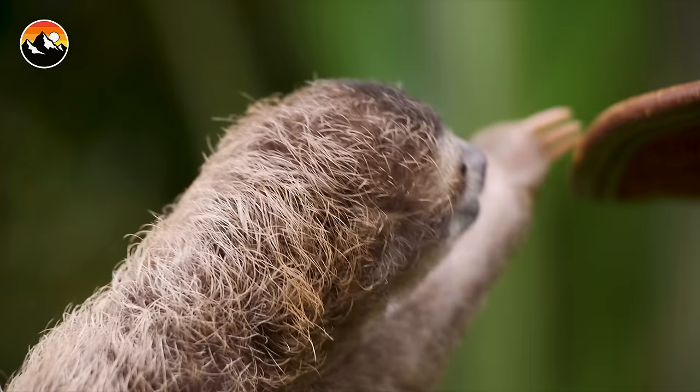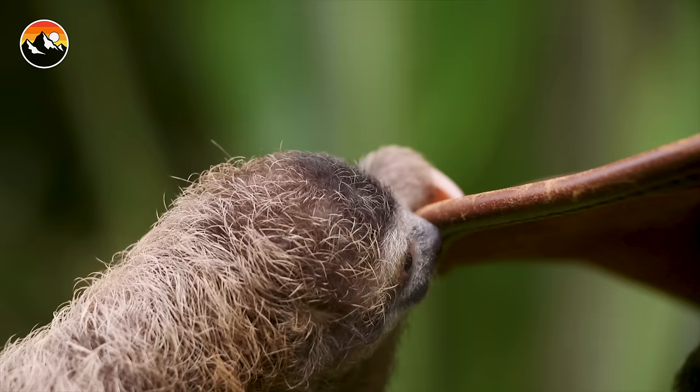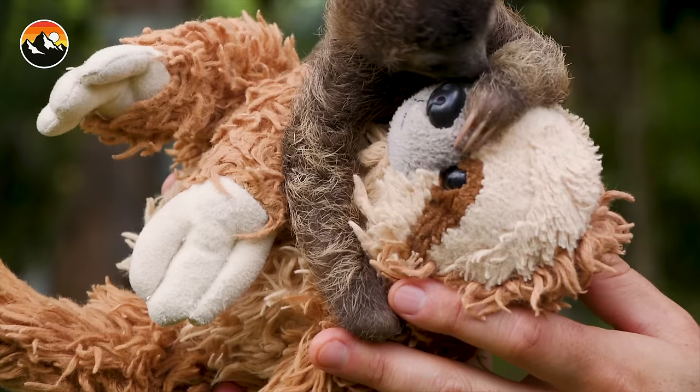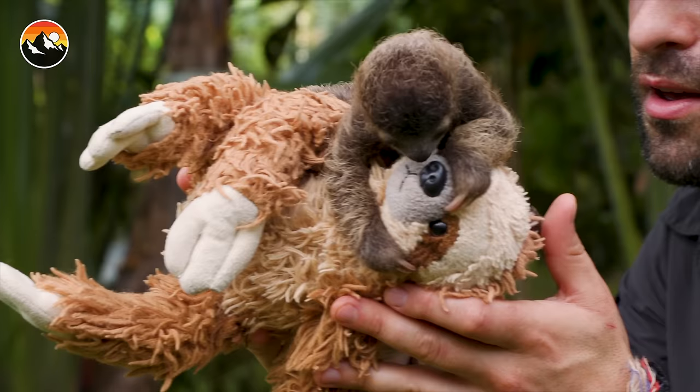He's like, maybe I should climb up here, but I don't think we're gonna let you go up there, little buddy. Why don't you stay down here on your stuffed sloth? Is that a sloth teddy bear? Yeah, this is a stuffed sloth, a plush sloth, and a real sloth.